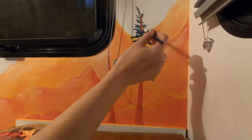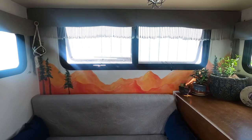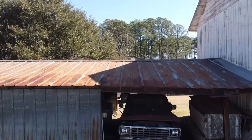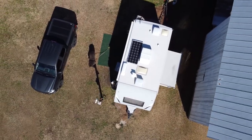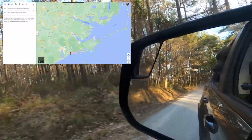It was a bit rough dealing with the fluctuating spring temperatures, but I definitely got some creative time in, which was nice. But as soon as the first warm front hit, we took advantage of it. We decided to check out Croton National Forest, and that led us to find Hammocks Beach State Park.